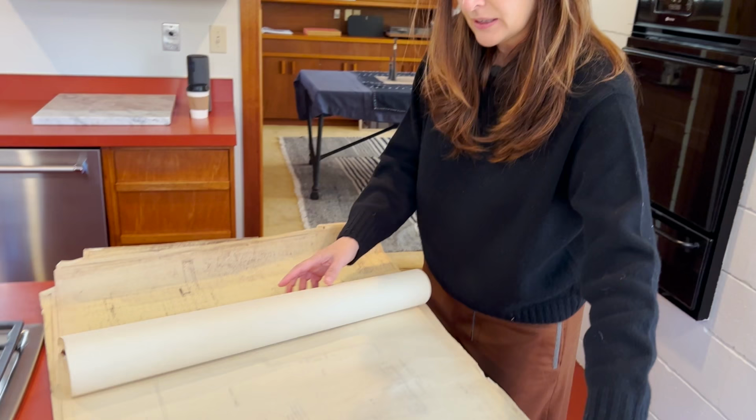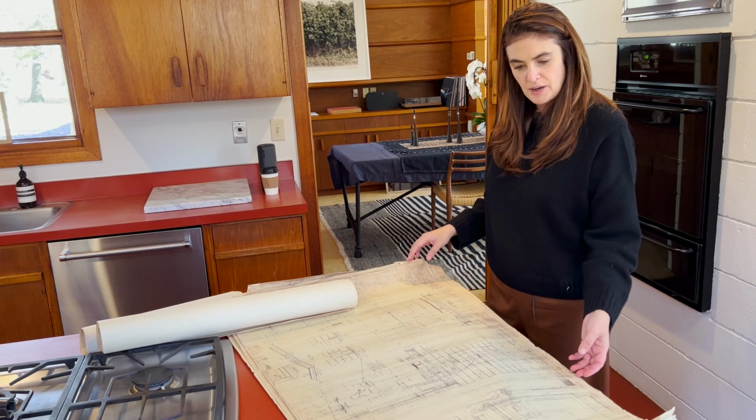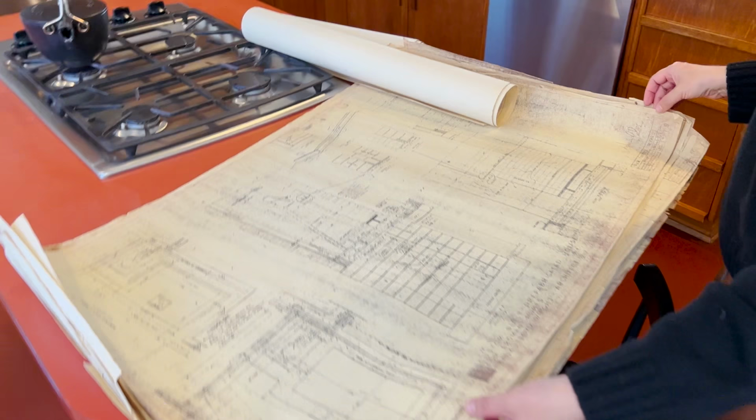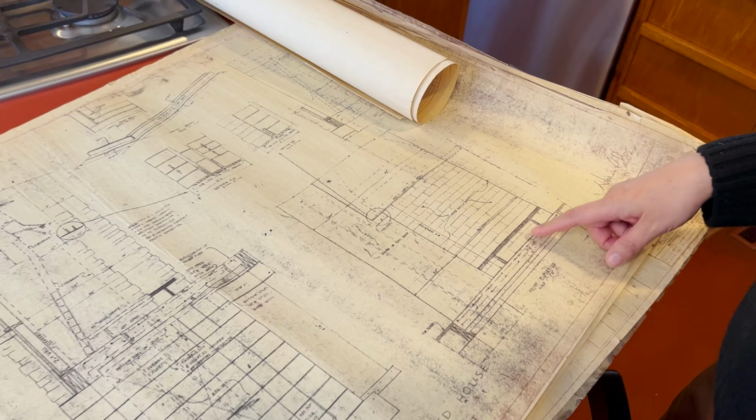There are different details, which are fascinating because they also have the notations from the project architect when he made site visits to modify or change any elements of the house that didn't work from the design room. This one that we're looking at is actually the details for the fireplace, which is really fun to know that that was there.